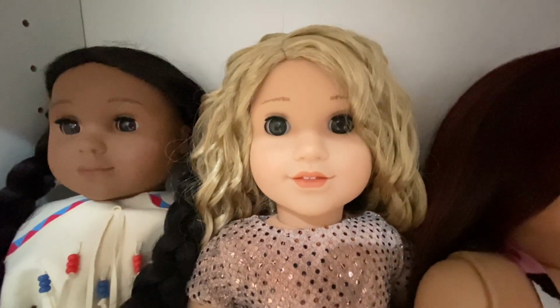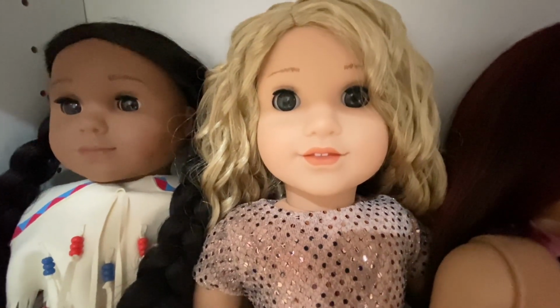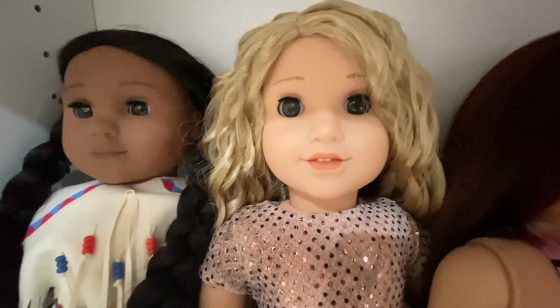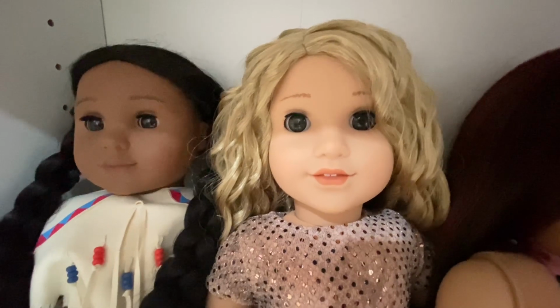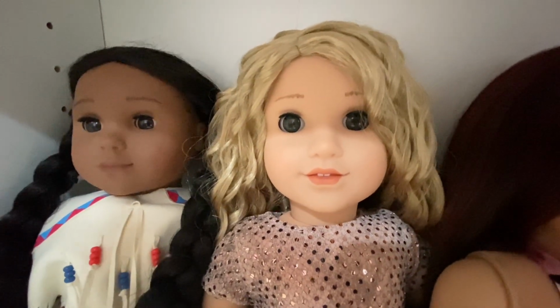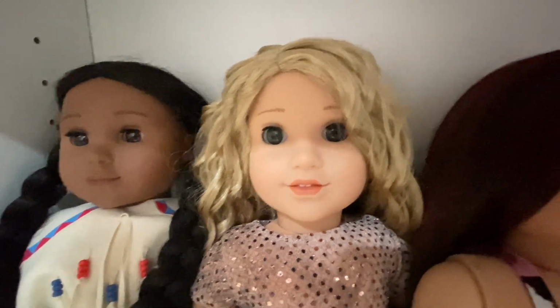But this is Sienna Allison West. I really just loved the names Sienna and Allison. I have loved the name Allison for so long, and her last name of West is actually in honor of soap opera actress Mara West. This is my favorite Truly Me doll of all time. You guys, this is the best one right here.